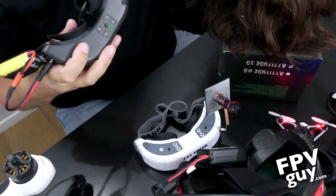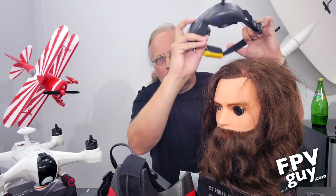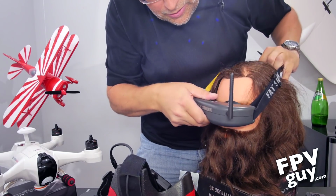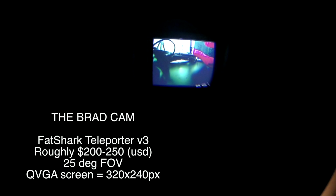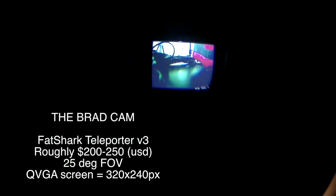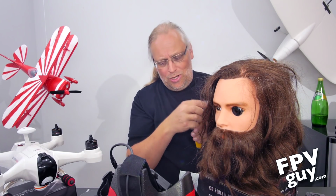And what I'm going to do is start recording over here. I should probably stand for this. I apologize. There we go. Are you seeing that? Okay. So right there, that is how incredibly small the picture is on the teleporters. My goodness, that is just like a little stamp. Like I was telling you, this is like watching a 19-inch monitor way down the hallway. Okay, I'm exaggerating, but it's small.